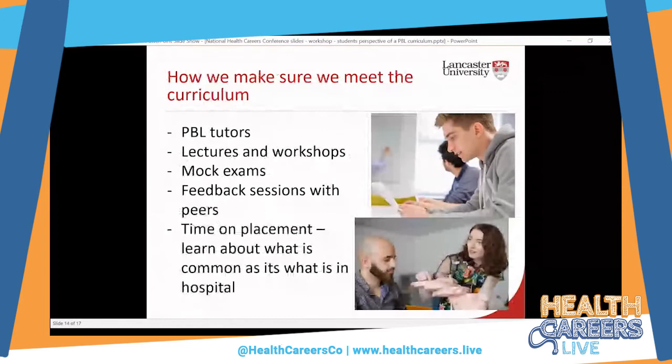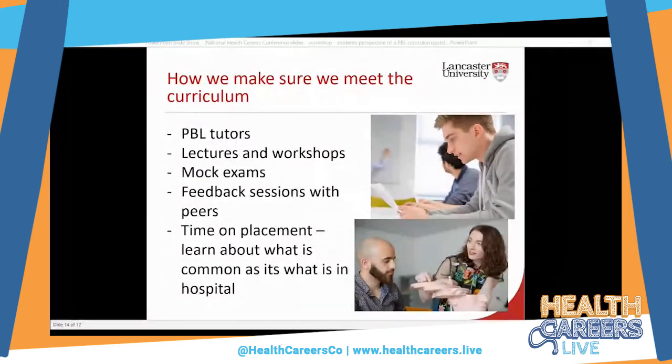So one thing that a lot of people are often anxious about and ask about PBL is, how do we make sure that we meet the curriculum? And there are a lot of different ways, and I've touched on that a lot, but the PBL tutors are really, really useful. They're experienced members of staff who know what they're doing, they know how the PBL works, and they know what you need to cover, and they're there really to guide you.